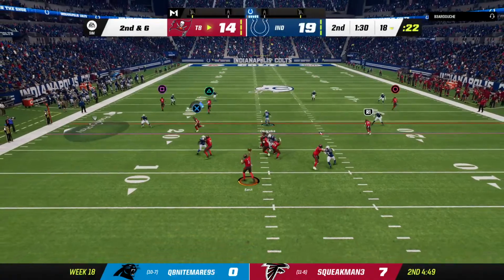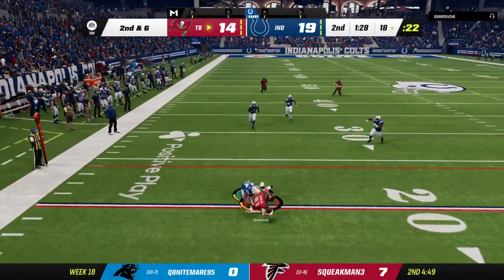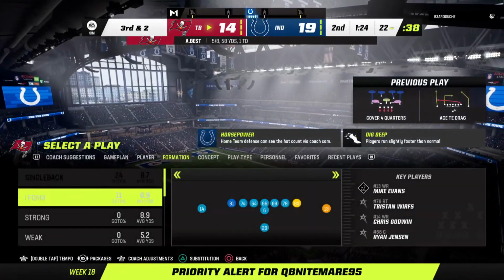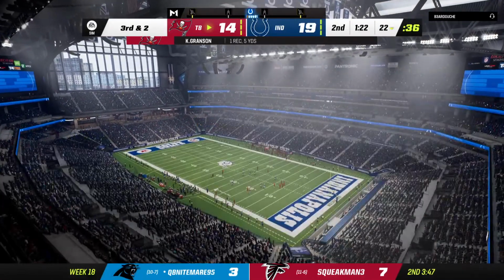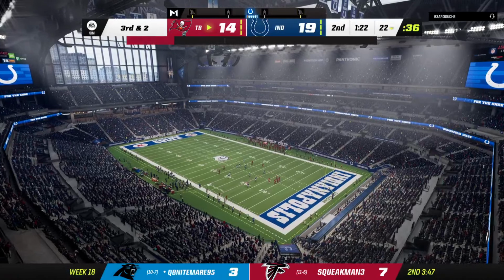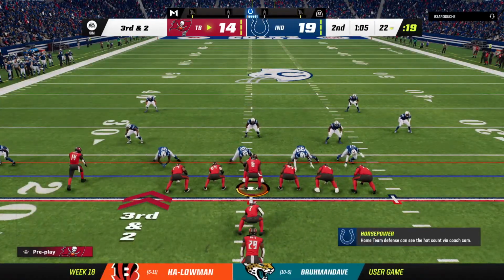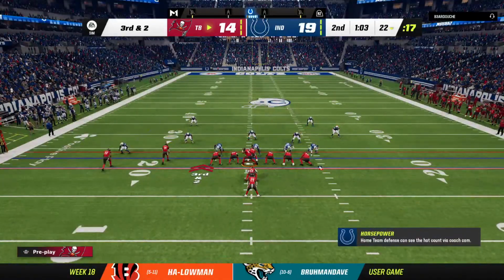Looking to throw on 2nd down. Best. That's caught by his tight end, Kylen Granson. Give him a gain of 5 on the completion. And now 2 yards to go on 3rd down.